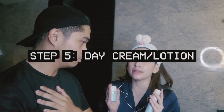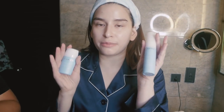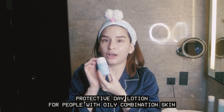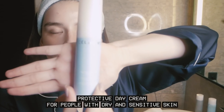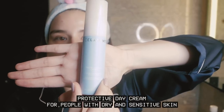This is step 5 already. In the morning, we have the Protective Day Lotion or the Protective Day Cream. What's the difference? Protective Day Lotion is for people with oily combination skin, while the Protective Day Cream is for people with dry and sensitive skin.